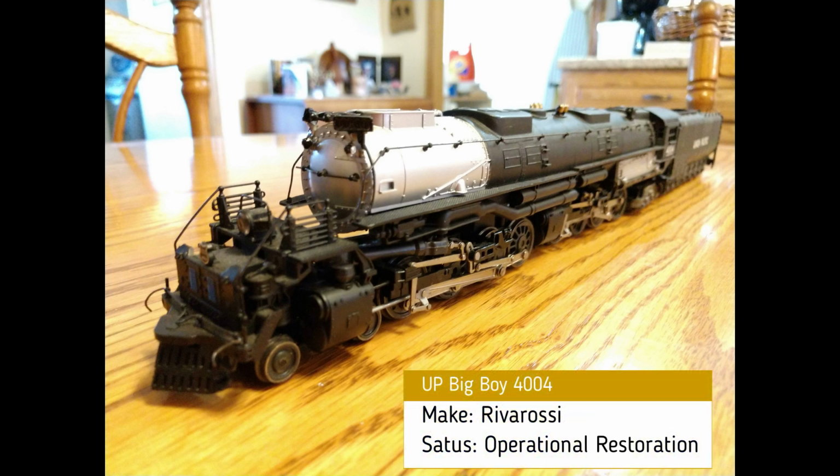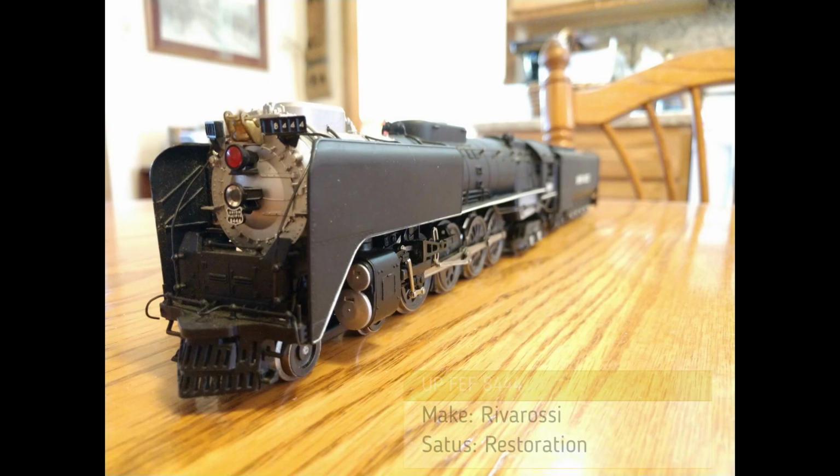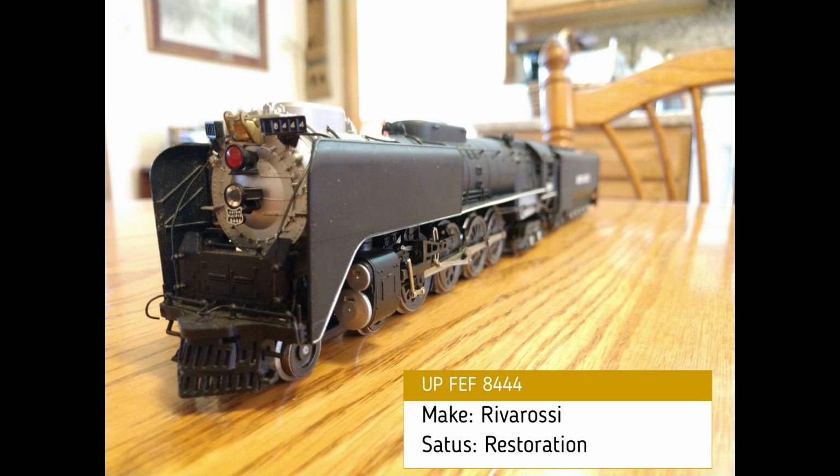Here's my latest acquisition, a Rossi Big Boy number 4004. And one more Union Pacific, here's the famous 8444, also by Rossi.